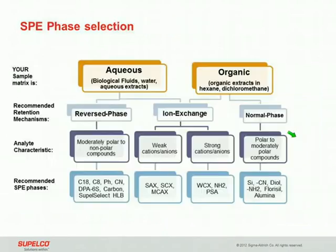The next thing that you have to find is what your sample matrix is. Is it aqueous or is it organic? And is it compatible with reverse phase, ion exchange, and normal phase SPE sorbents? For instance, if you have an organic extract, but you know your compounds are acidic, you can use either ion exchange or normal phase SPE. And if ion exchange is chosen, then you can use either weak ion exchangers or strong ion exchangers to retain and clean up your acidic components.